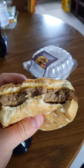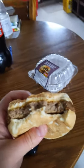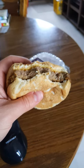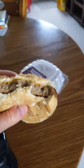How I got this, my pastor recently picked me up, took me to Casey's and let me grab something to eat and grab me some pop. Let me pick some pop.